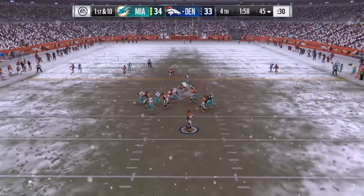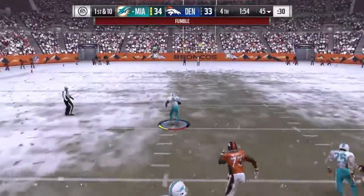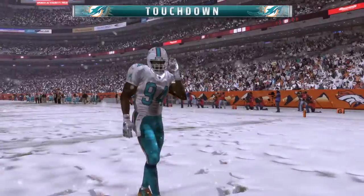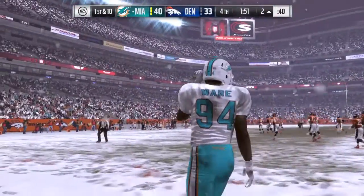On 1st and 10, it's Lynch. Lynch fighting. He fumbles. He lost the football. Taking it right down Broadway. And this is brought all the way back. A fumble recovery and taken to the house for a Miami touchdown.